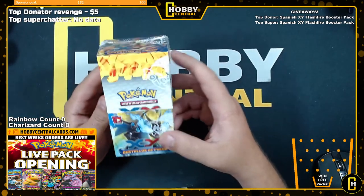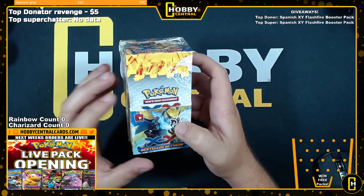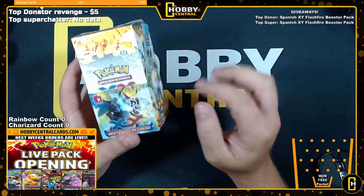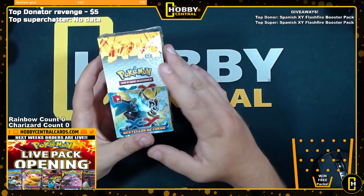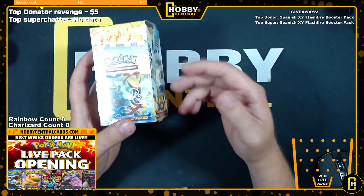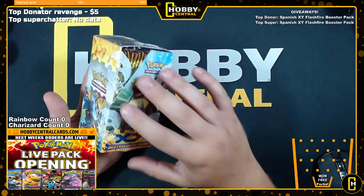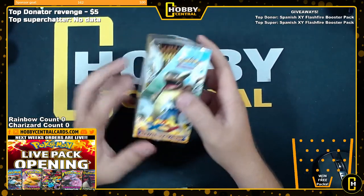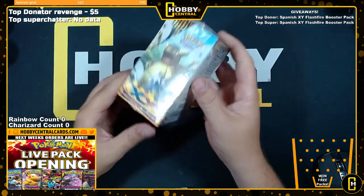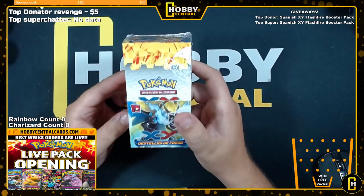But I want to validate the authenticity of these. I purchased these with my own personal money, basically just to take the risk away from Hobby Central. If they're legit, then I'll sell them from myself to Hobby Central, and then they will be available to you guys. So, again, this is basically just to validate the product. They look pretty legit. It's got the plastic with the Pokemon seal and everything. I think they're going to be good, but you never really know until you break one. So that's what we're here to do today.